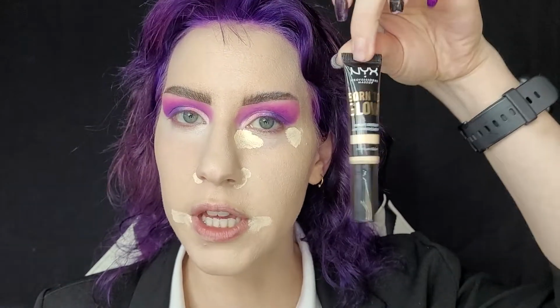By the way, in case you're wondering, this is also the NYX Born to Glow concealer in the shade Pale.